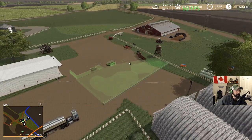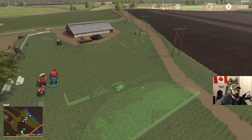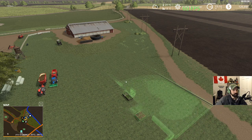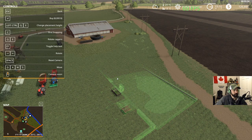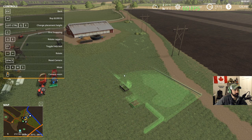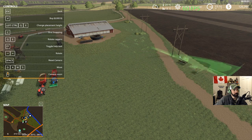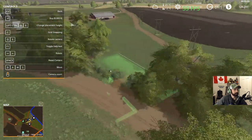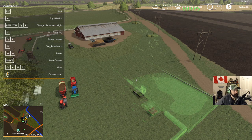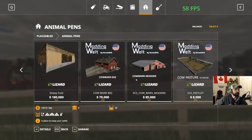Let's see if we can zoom out here a little bit. Don't know much about the feedlots. Change placement, left control H. Not doing anything there. We got lots of room, we could easily do it here. Have a feedlot and, but I suspect left control and Q. Do you need to tap it? Maybe because I have Place Anywhere mod on, that's why it's like, you don't need to do any of this. That's probably what it is.